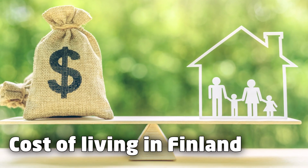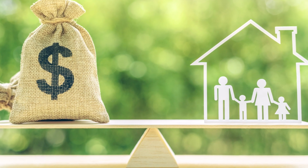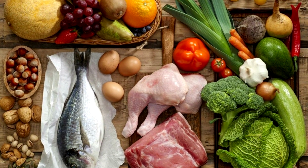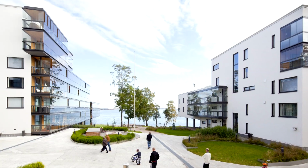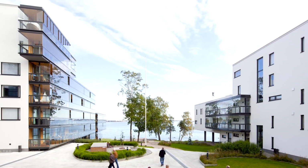Cost of living in Finland. The cost of living in Finland is high. For example, food and many services are more expensive than the European average. The cost of housing varies a lot. Housing in major cities is much more expensive than in small towns.